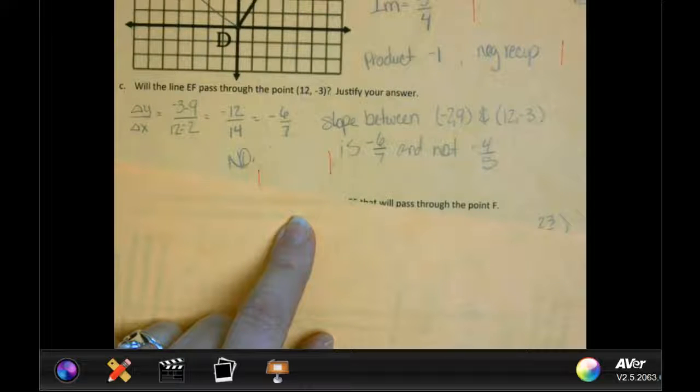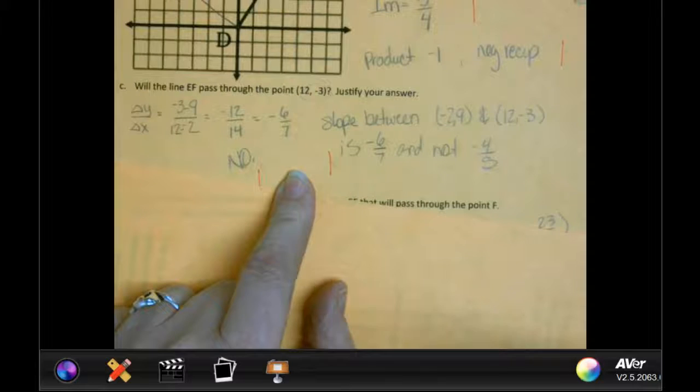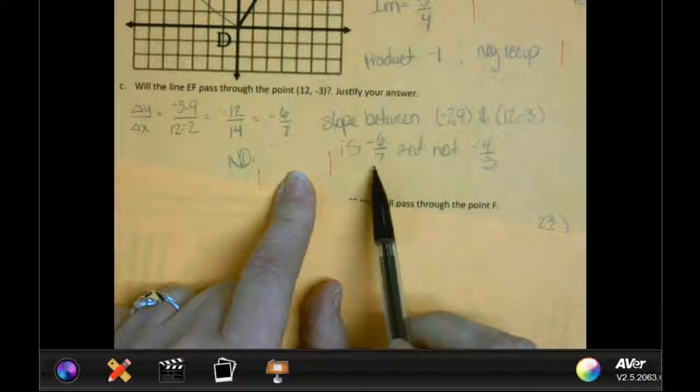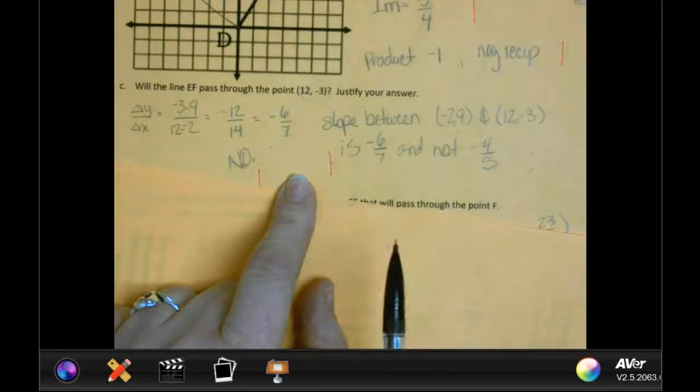I got negative 8/9. Okay, so she got negative 8/9 because she used a different point. So it makes sense that that didn't even match. So hers would just say negative 8/9 here or something like that. And that's fine because it's just a different point that she used. Okay, any questions on C?